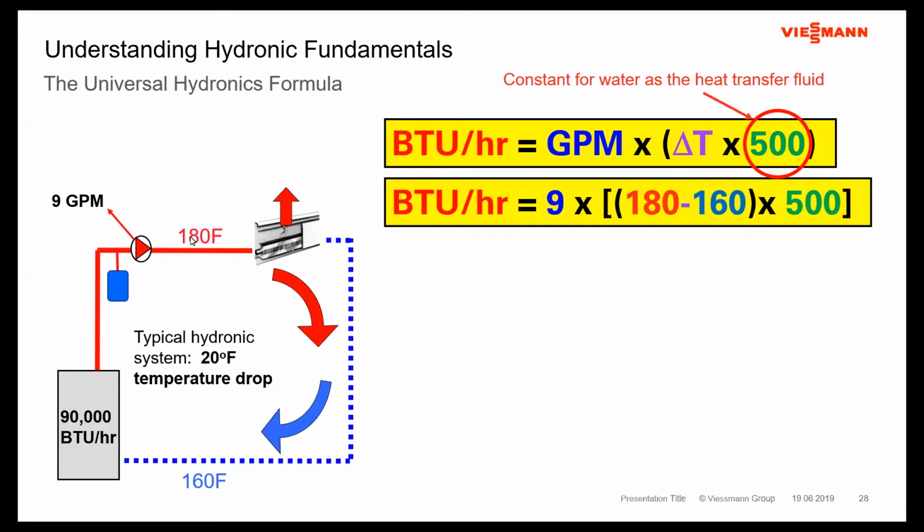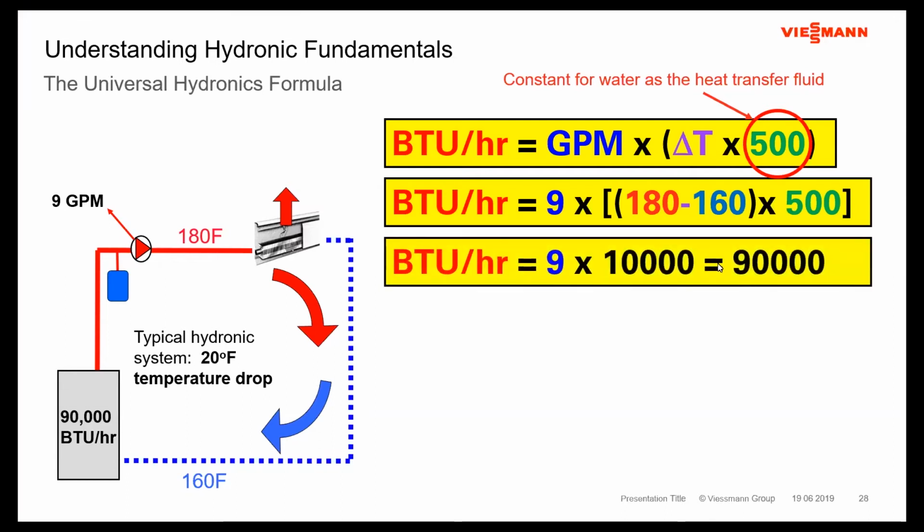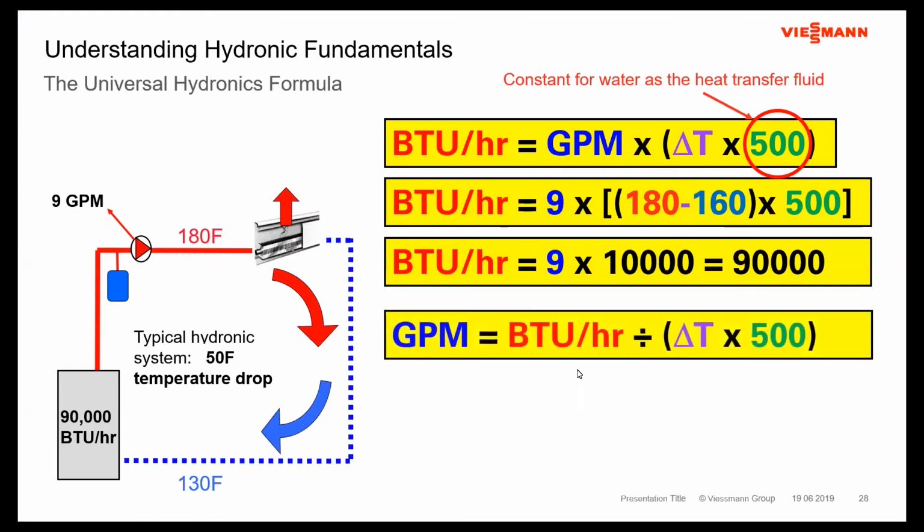So throwing these variables in now: 9 gallons per minute multiplied by our delta T times the 500. We are going to get 90,000 BTUs as we work out the math. But what if we decide to change the delta T from 20 degrees to 50, dropping the return from 160 down to 130? It's possible if you wanted to. We could actually change the delta T here. There's nothing written in stone that we have to have a 20 degree delta T. This is basically engineered for what we're looking for.